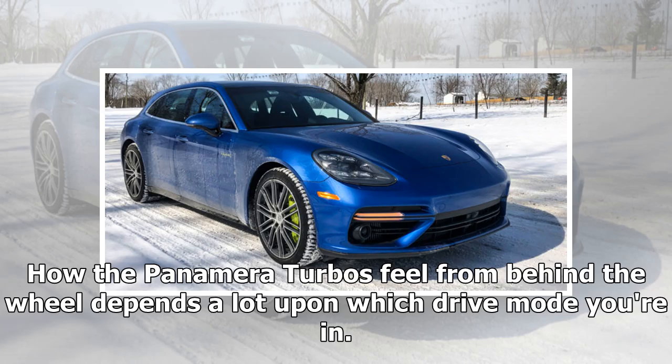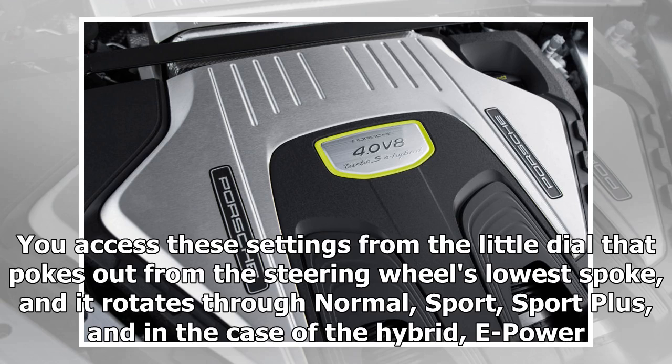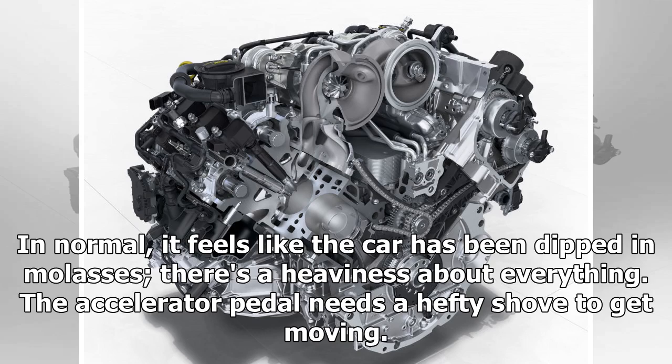How the Panamera turbos feel from behind the wheel depends a lot upon which drive mode you're in. You access these settings from the little dial that pokes out from the steering wheel's lowest spoke, and it rotates through Normal, Sport, Sport Plus, and in the case of the Hybrid, E-Power.